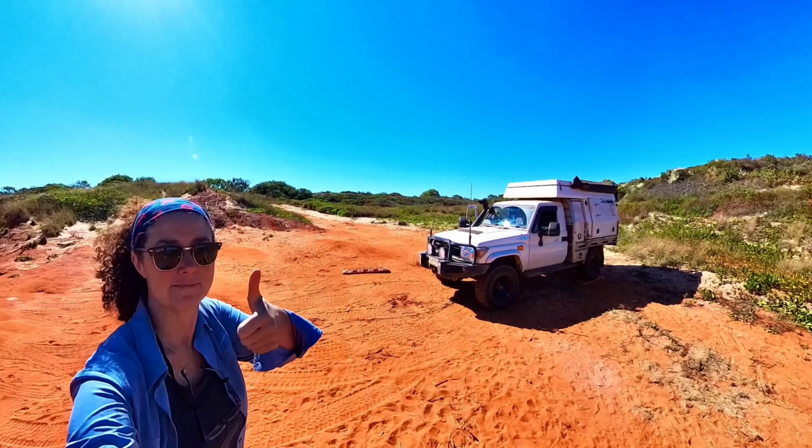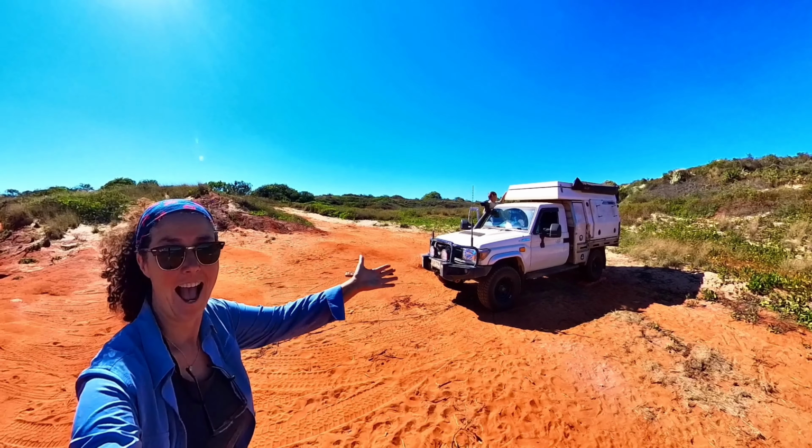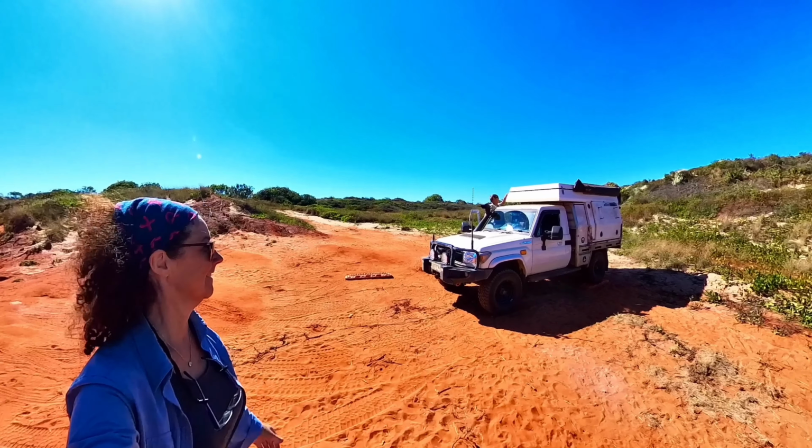We are now at Kwandong Beach. It is fantastic. We found this nice spot which is protected by all the sand dunes, and for the last hour we have been entertained by whales. This is a playground for whales just in front of us. Little baby whales playing with the mom. I just managed to capture some on the drone. It's very, very special. Absolutely stunning.